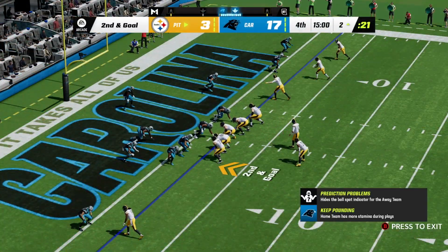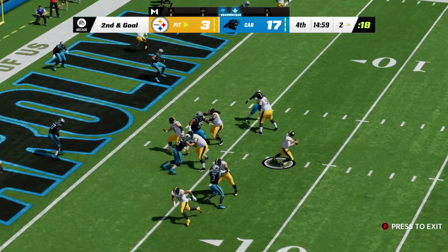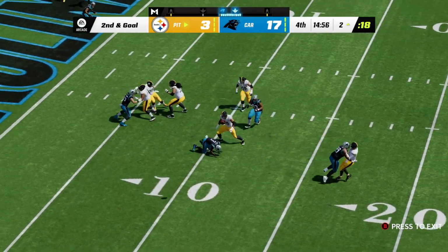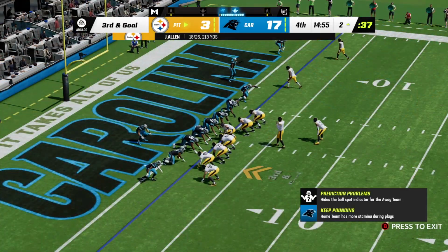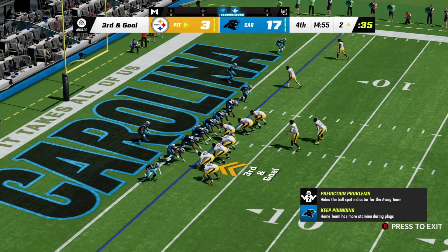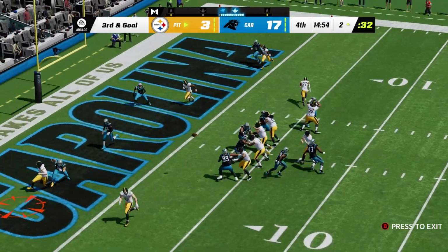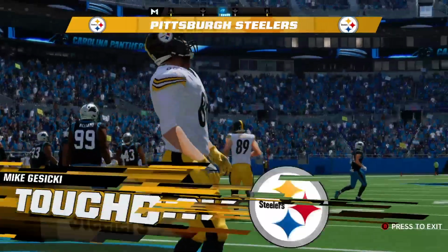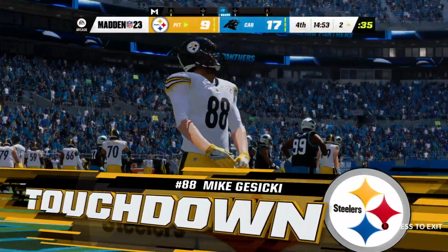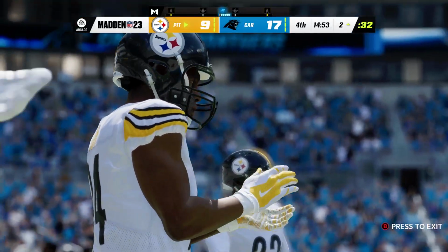2nd and goal, and they will try again from the 2-yard line. Now Allen, dancing to his left. And he'll just chuck this one up into row G. It's incomplete. This Carolina defense looking to keep him out of the end zone once more. 3rd and goal. To the air. Allen got his man. It's caught for a Steelers touchdown. Mike Gesicki, his 5th touchdown now on the year. And the Steelers have made it a one-score game again here in the 4th.